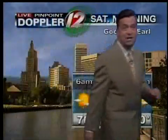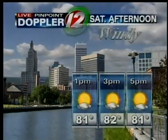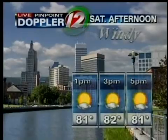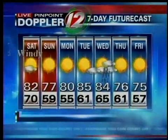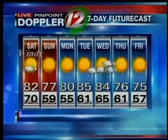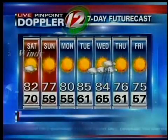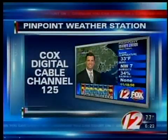Goodbye, Earl, on Saturday. Looking at some sunshine in the morning, and we've got the sun in the afternoon. A breezy and dry day with temperatures topping out in the lower 80s. All right, 7-day futurecast, holiday weekend. We're back on track. Looks good for Sunday, 77, and the holiday Monday, sunny skies and a high temperature near 80. Want to stress, hurricane force winds are not likely across most areas, reserved for the outer Cape and Nantucket only. But along the south shore, there will be some gusty wind later on this evening and during the overnight.